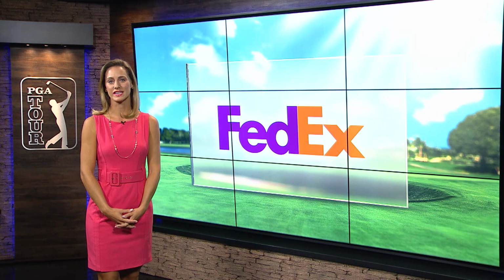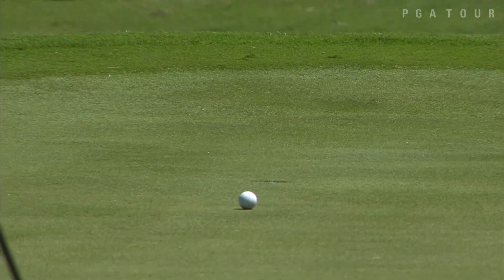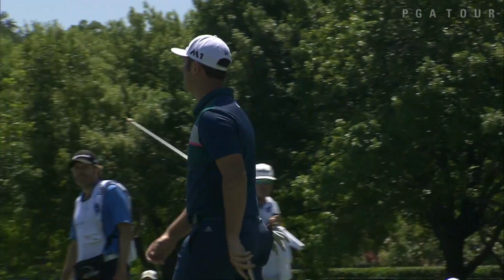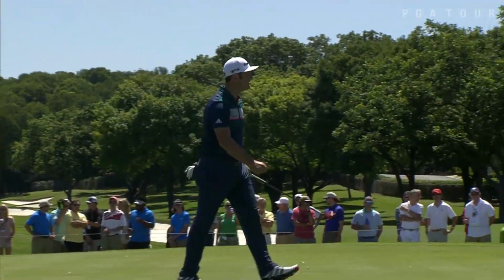I'm Morgan Francis, in for Taryn Schaefer. About half the distance, but just as impressive, was Jon Rahm on the sixth. Boy, that sure looked good, didn't it? The whole way down. Number four in the FedEx Cup standings, Rahm finished 4 under par, tied for fourth going into Friday.